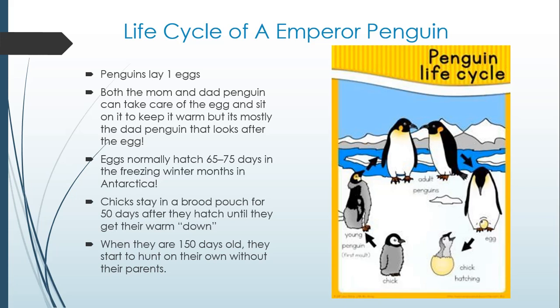Because the baby penguin has to be on the feet, because if he touches the snow, then he'll get cold, and that's what we don't want. So the chicks stay in the pouch for about 50 days after they hatch, and that's until they get their down. And you can see that the chick at the bottom has gray feathers, and that's the down part. So it's just feathers that keep them warm.